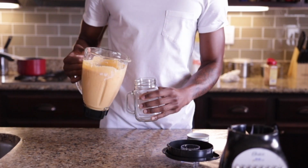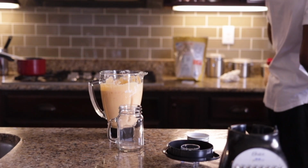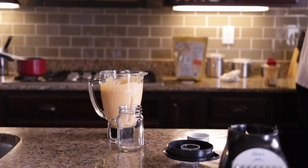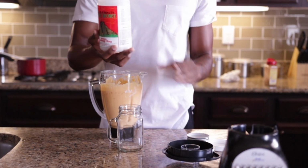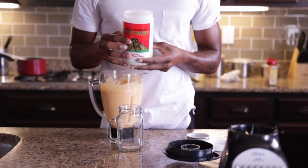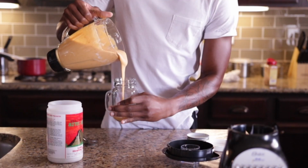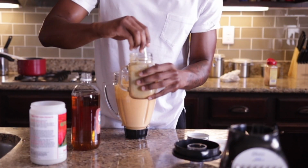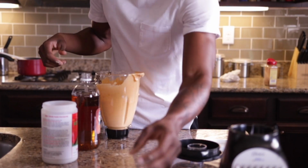Gonna take a mason jar, trendy. Oh, I think I forgot something. Perfect. Oh, yeah. Wouldn't be a hair mask without this. The Aztec Healing Clay Mask. You know what I'm saying? You got to. Alright, so I'm going to add that clay mask in there and we should be good to go.